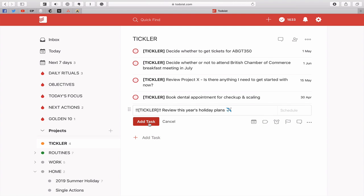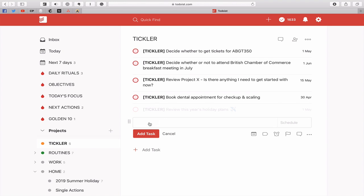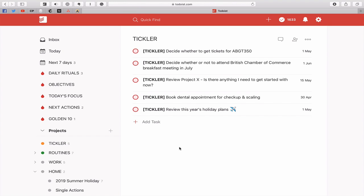So that's that done, and that's going to come up on, let's say, the 1st of May, which is only a couple of weeks away. So I've added that. I'm going to add a priority red flag. I'm going to add the task, and there it is. Now, one of the things I always do in my weekly review, by the way, is this is a tickler. This is actually the project view.